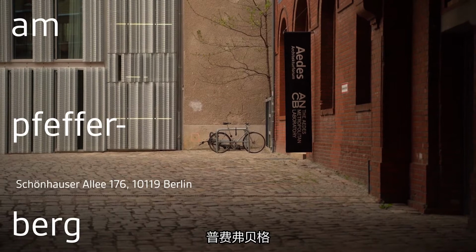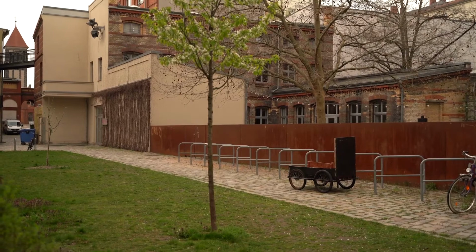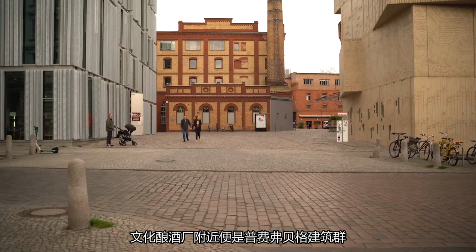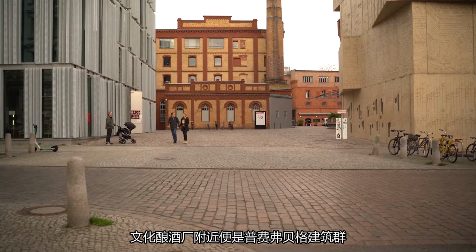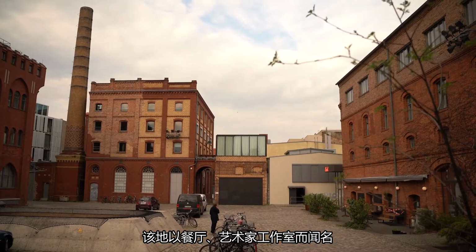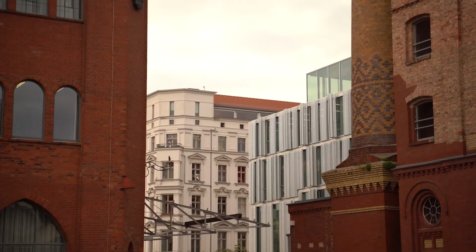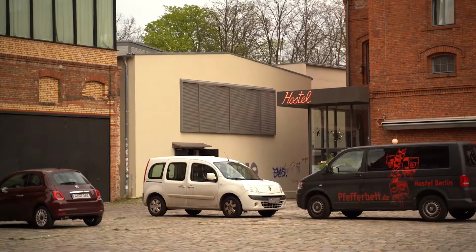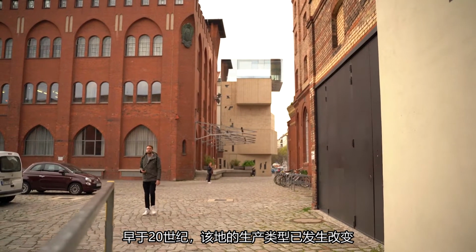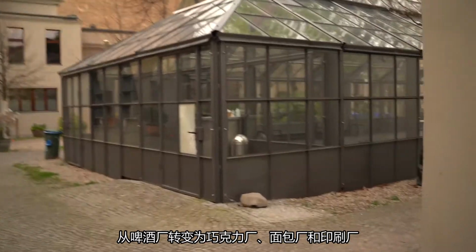Am Feferberg. The Am Feferberg building ensemble, located close to the Kulturbrauerei, is known for its diners, artist studios and international architecture discourse at AEDIS Forum. Back in the times, in the 20th century, production changed from brewery to chocolate and bread factory and printing plant.